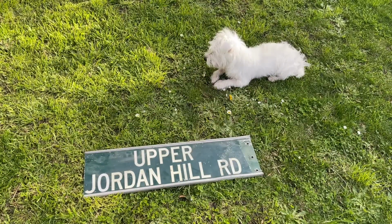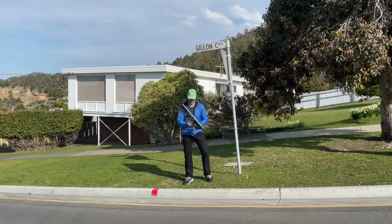20 years ago, when the name was changed, I got my old man to write to the council and request the old signs.